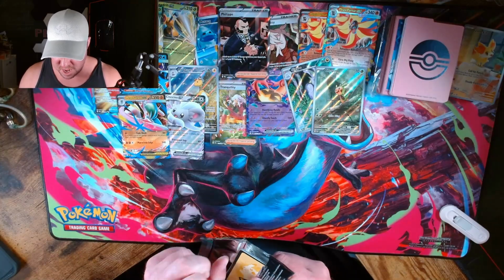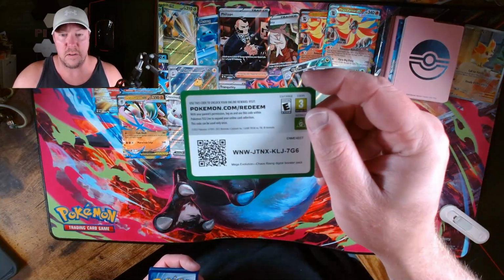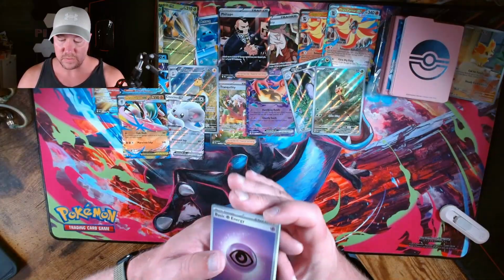I would love to get the massive chase card. It'd be freaking awesome to get the Greninja and stuff, but this has been a lot of fun.